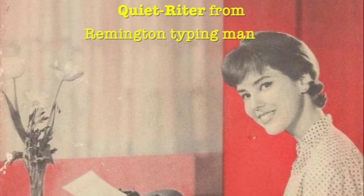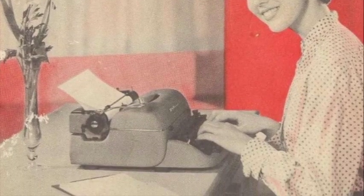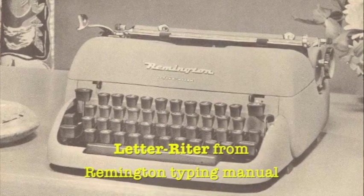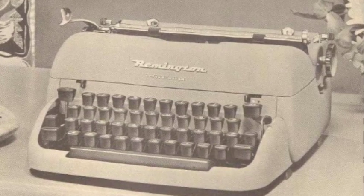Very solid machines. These are rugged. This is the kind of machine that you get if you're going to crank out a book. It's going to be used over and over again, more than just a term paper, more than writing the letter to Aunt Susie. You're going to be cranking out the pages. This is one of the typewriters that people would get.